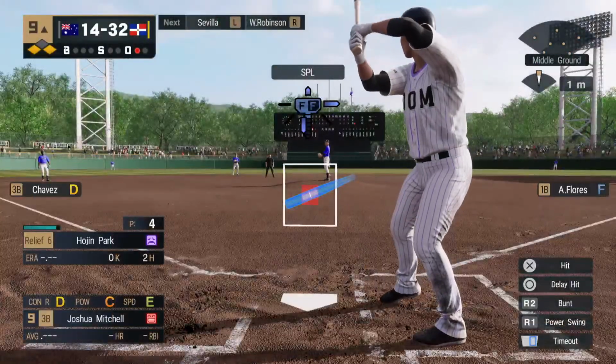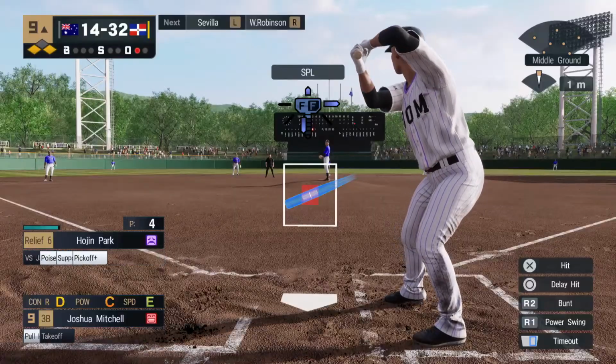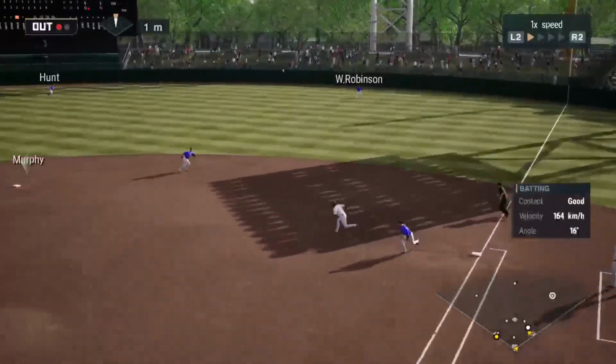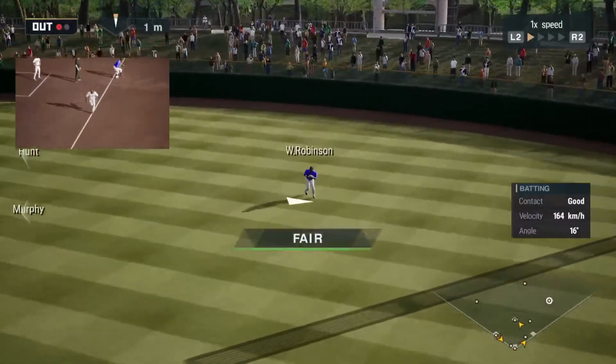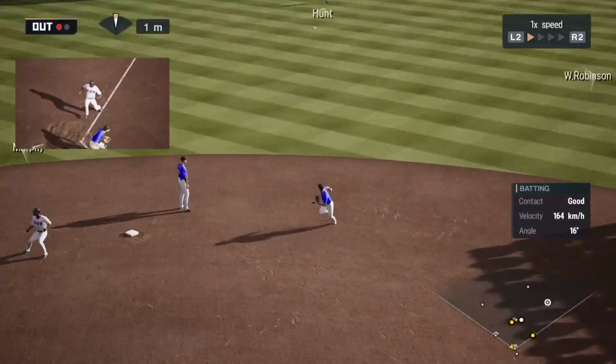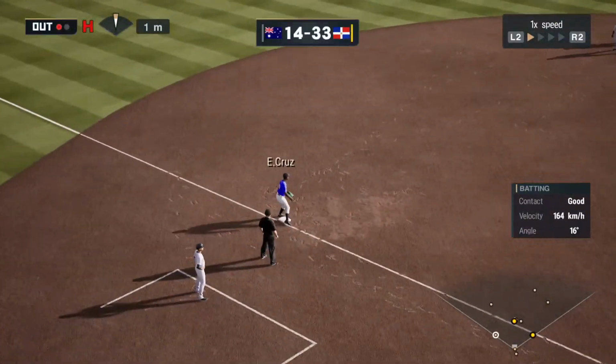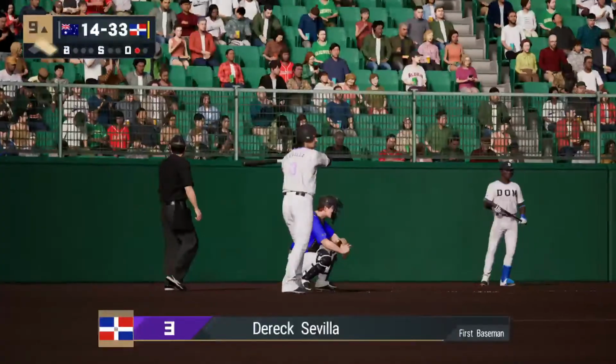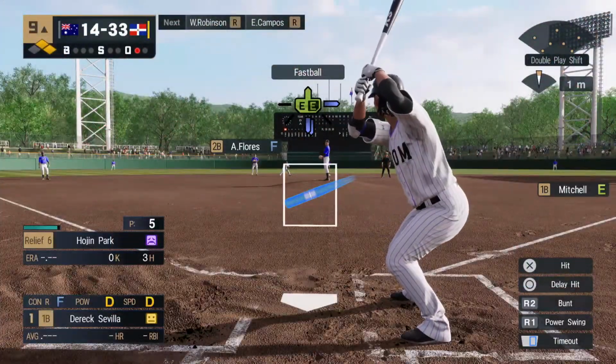Up to the plate, Joshua Mitchell. In his last at-bat, he hit a clutch single. The Dominican lines one to right field. Takes a hop. That's a hit. And the run scores from third. Mitchell gets a hit to add it. Up now is the defensive replacement, Derek Sevilla.